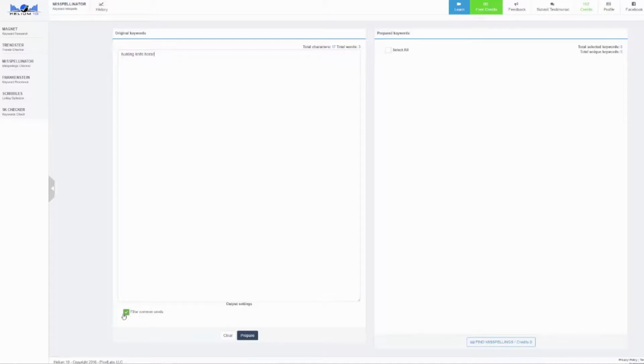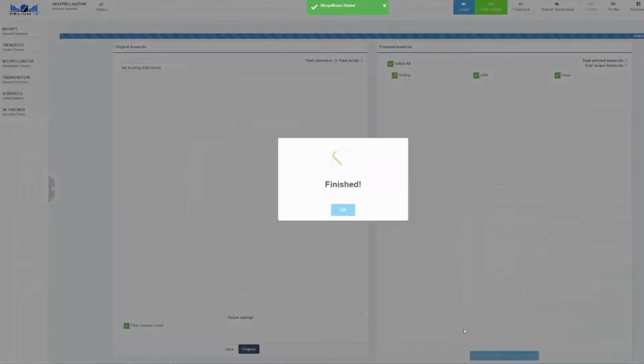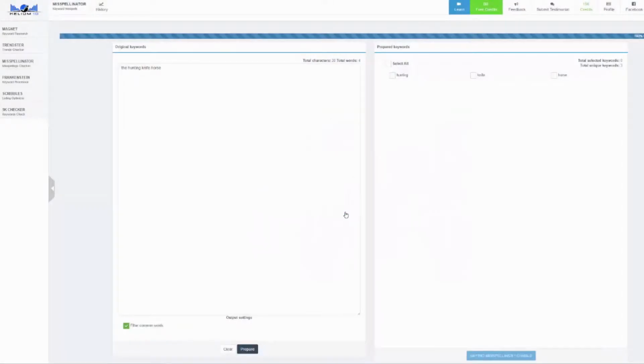Filter common words down here. This is always checked. It removes words like the, a, if, that kind of stuff. So if I put the hunting knife, right, I leave this on and I prepare it, you'll see that it removed the. It only put hunting, knife, and horse. So I'm going to select these all, okay, and I'm going to run Misspellinator on it, and it's done. It's super fast. It's crazy fast.